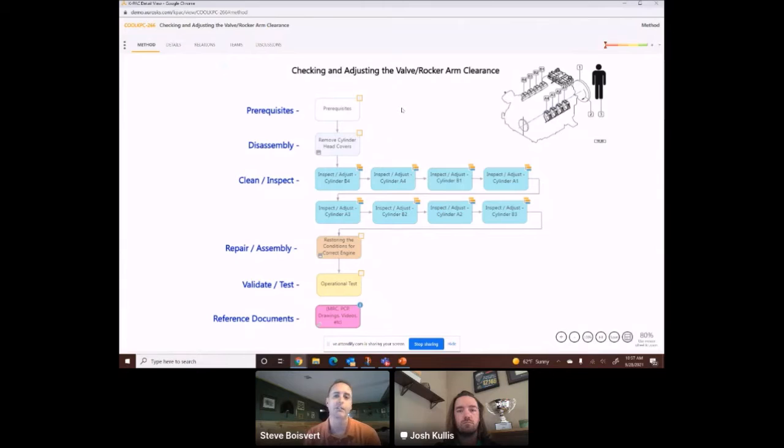And to go through that, we chose this one having to do with checking and adjusting the valve and rocker arm clearance. And what you're going to see, and you're going to see this in John's presentation, like I said, is a template that they utilize. So it's a standard way to deliver the knowledge. They'll have standard representation each time a procedure is opened by the mechanic team. And they all start out the same with some of the prerequisites that are required.